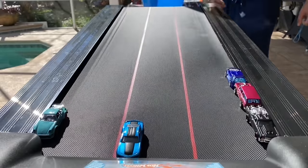We're at a full 10 miles an hour. 400 miles an hour tail speed. He's got it. And grab my checkered flag. Unleashed for the win. It'll be this guy since he's facing forward. Hot Wheels Unleashed eliminates the Overlanders.